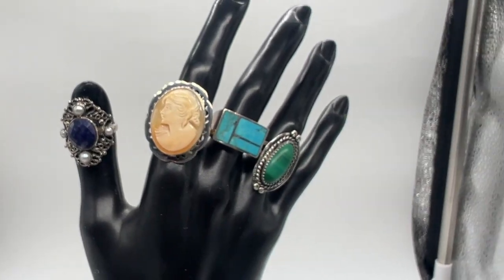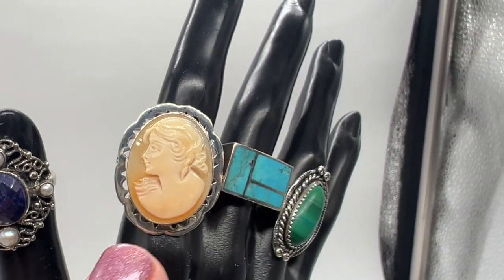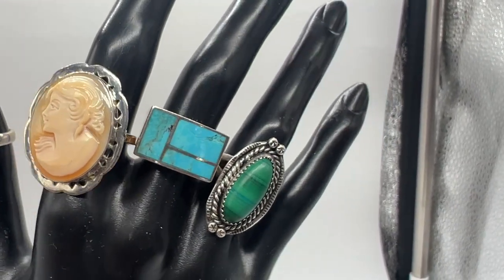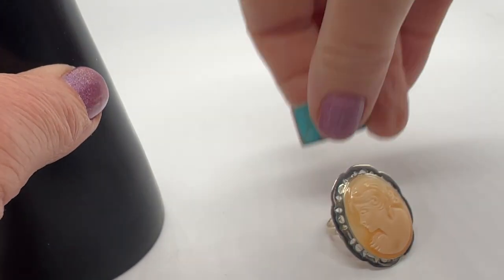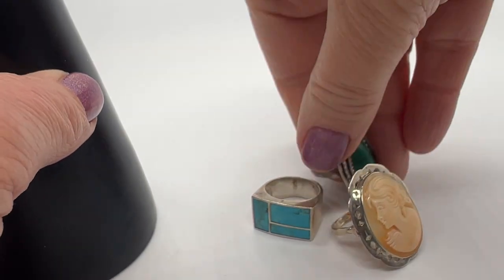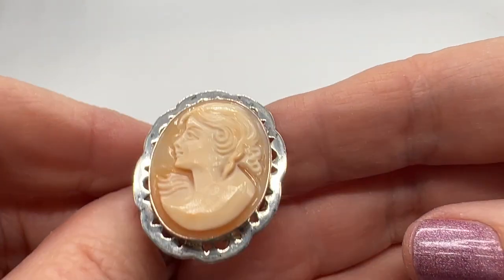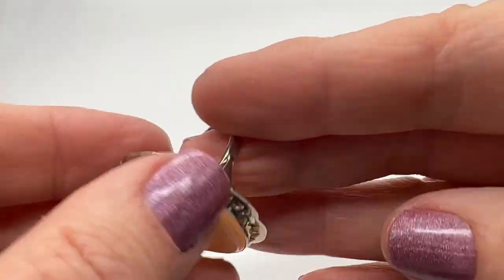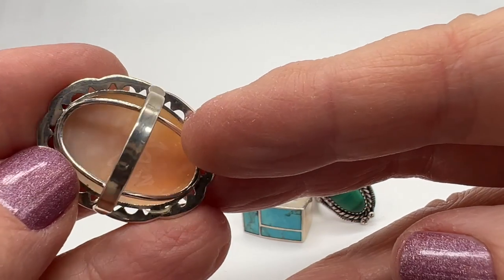Let's take a look at some rings. These are all sterling silver. Oh, I love that. It's not every day you see a shell cameo ring like this. This one isn't old. I love it though. I love old-fashioned jewelry. And she is gorgeous. Look how nicely this is made.